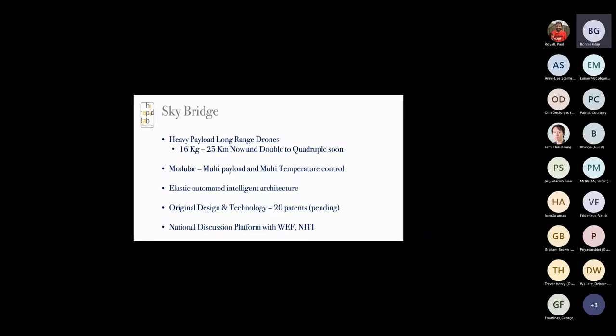The second is our drone carries multiple payloads and has multiple temperature controls, because medical payloads have to be carried at different temperatures. So we have created different boxes, or rather the same boxes, that can maintain different temperatures. On the back end side, we are creating an automated intelligent architecture so that the drones can fly where and when required, and carry the different types of payloads. A lot of these things on the back end could potentially be automated, which we are doing. And as I mentioned, the drone looks a little different compared to what is already there, which makes it an original design and technology.